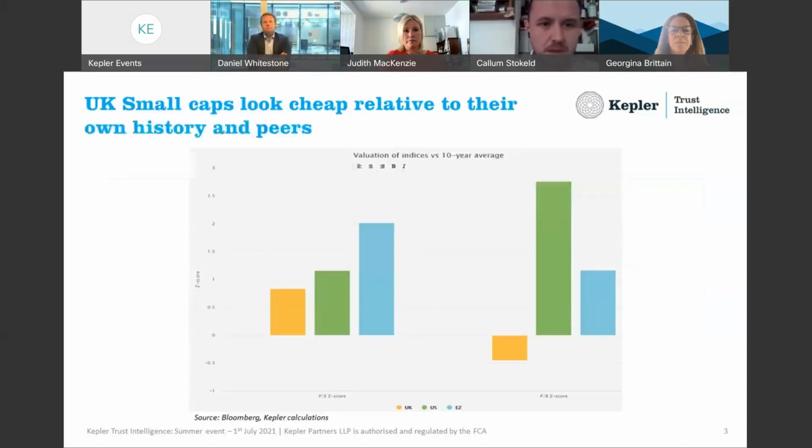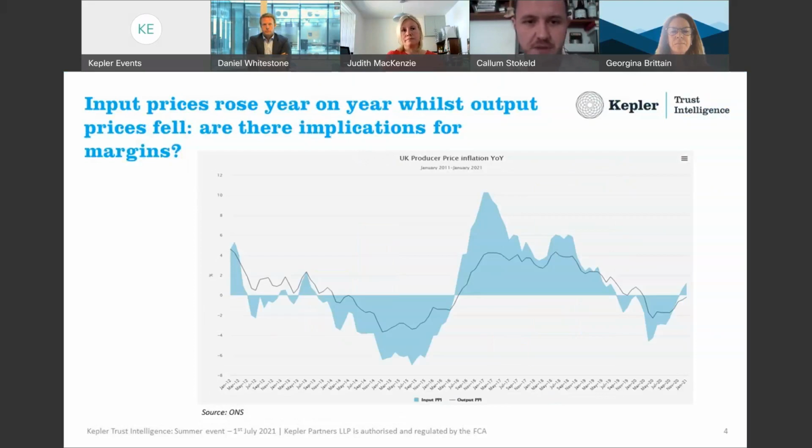So, UK small caps look relatively cheap compared to their global peers if you look relative to their own history. Yes, on an earnings basis, they're slightly above average, but that is on a wee bit depressed earnings last year. And on a tangible book basis, it is below the 10-year average. It's probably been quite a cheap market anyway over that 10 years.